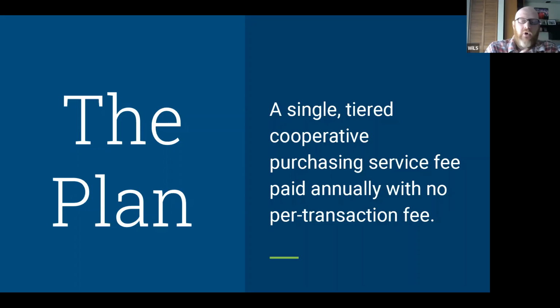So as the program works now, the vendor charges us a fee, we add a percentage to that and then charge the member. In addition, there's an annual fee of $199 that every library pays. We'll be replacing all of that with a single fee paid to WiLS every year. We're going to continue to negotiate for the best prices possible, but we're going to pass the entirety of those savings on to the member rather than taking a part of the savings for WiLS.